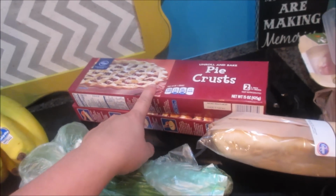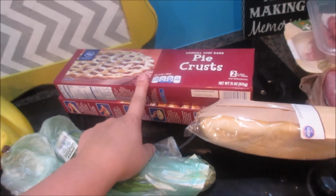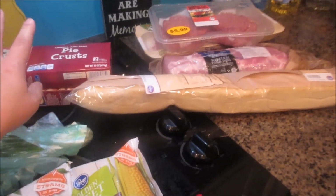Aldi's had these like a dollar cheaper each. So I paid, I don't even know how much. I don't even want to know how much I paid for these. It made me kind of sick to know how much I paid for that.